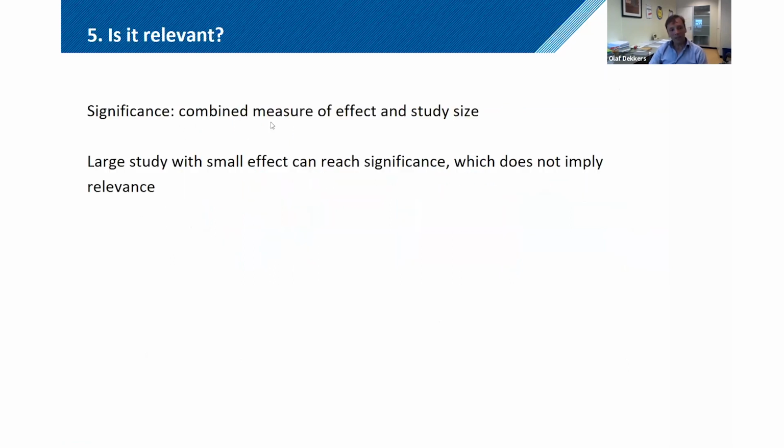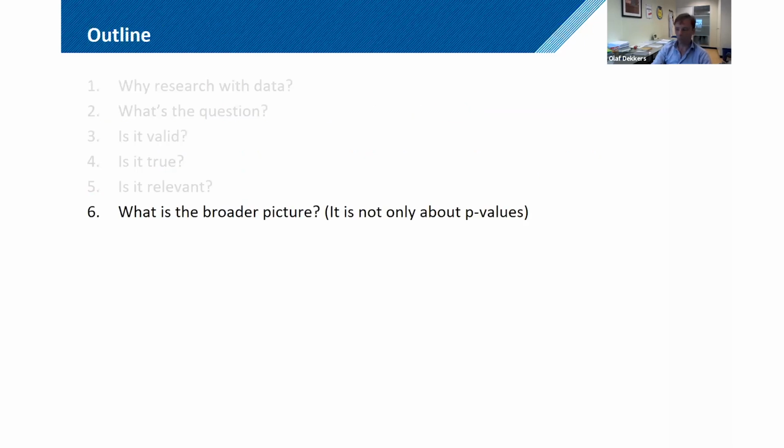And the problem with significance, it's a combined measure of effect size and study size. So if you have a huge trial, most of the time you already know in advance that the effect they're searching for is quite small. So any large study, a study with 2 times 10,000 patients, without having read the study, I know in advance that the effect they're searching for is quite small. So a large study with a small effect can still reach significance, which does not imply relevance.